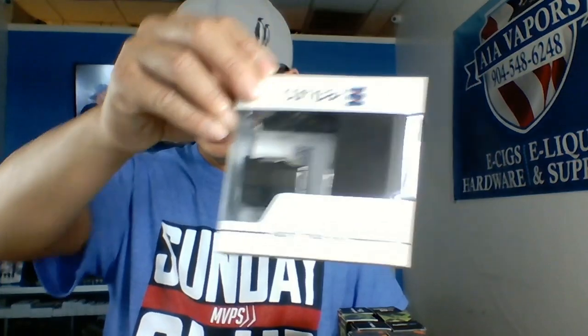But moving on, today we're going to talk about one refillable salt nic device called the Sigelei Compak, which is right here. It comes in a whole assortment of colors: obviously blue, red, black, rose gold or pink, and a rainbow purplish color, and there's many more colors to choose from.